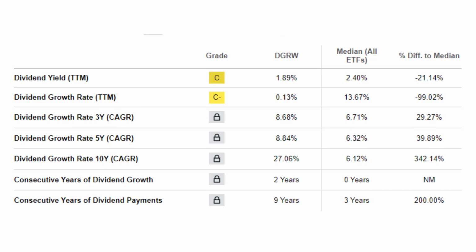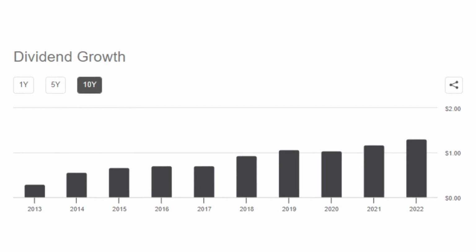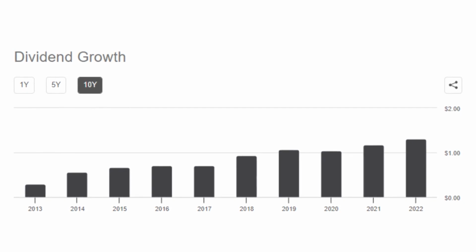Take a look at this chart. It shows the DGRW's dividend growth rate, and it's impressive. Over a 10-year period, it grew by 27%, and in 5 years, it increased by around 8%. Now, check out this other chart displaying how DGRW's dividends have grown since the beginning. It's a steady, upward climb, just like SCHD's dividend growth.